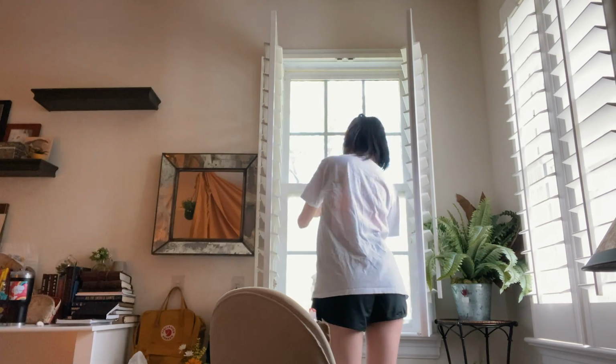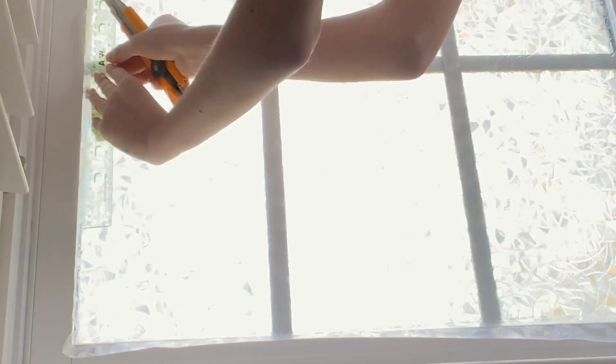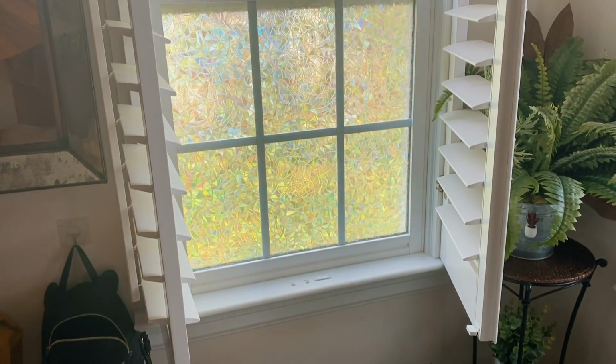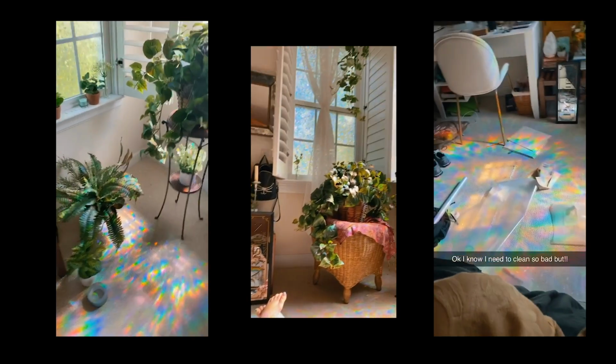Next, I just used a rag and an Amazon gift card to push out any air bubbles. Definitely use a squeegee if you have one because that will work so much better. Then I just used an Olfa knife and a ruler to trim the film to the window exactly. I repeated this process on the top part and then my other window. This whole process took a couple hours and about 1.5 rolls of film. My room gets direct light in the morning, so I had to wait to see my rainbows, but here they are. My room was super messy in these clips, but don't worry, I will show much better ones later in the video.